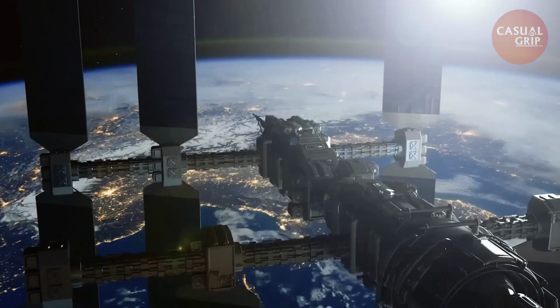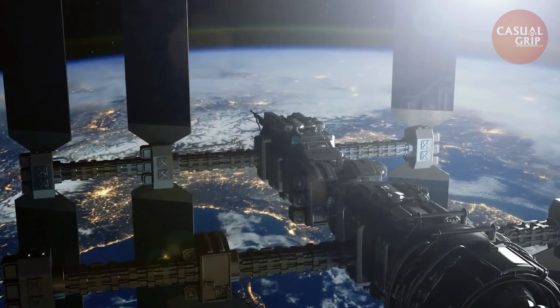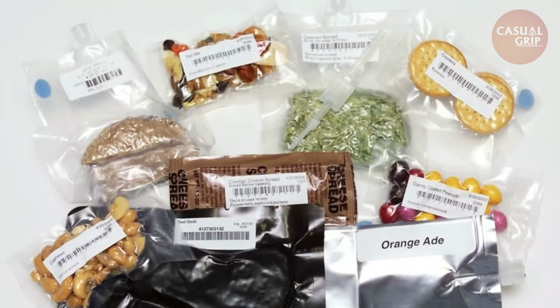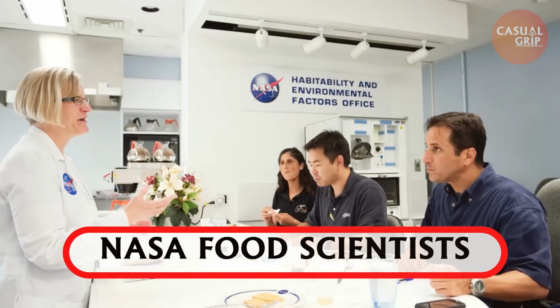3,780 miles are produced and transported to the ISS over 7 months. Surprisingly, it costs around $10,000 to deliver just 1 kilogram of food to the International Space Station. These meals are not made by a chef, but by a NASA food scientist.